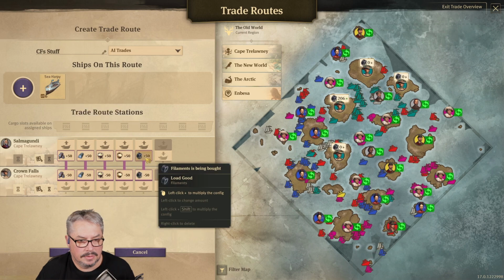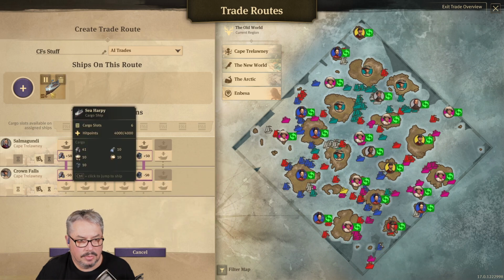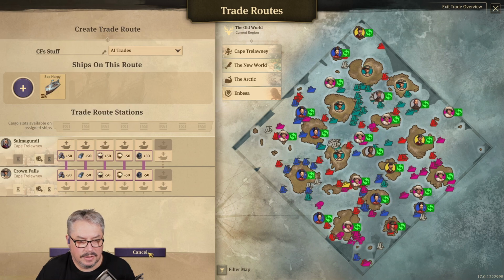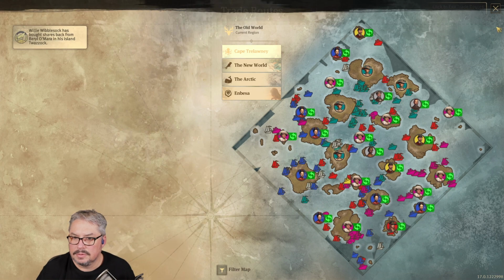We're probably not getting anywhere near what we want off him. Oh, he just bought some. See, I mean, you're only getting tens, stuff like that. I don't know if he ever gets higher.